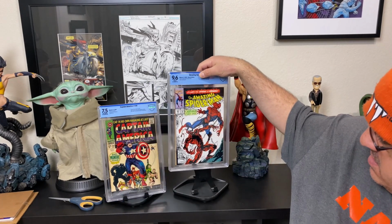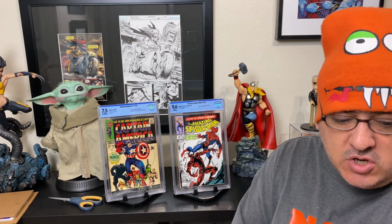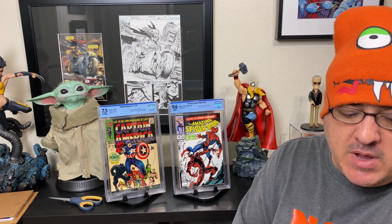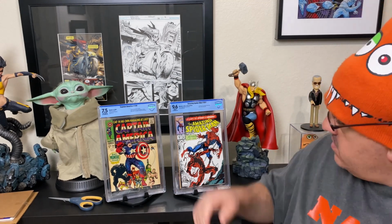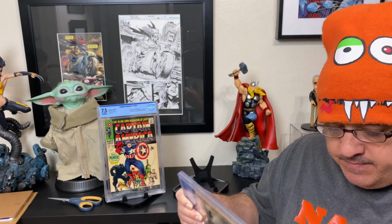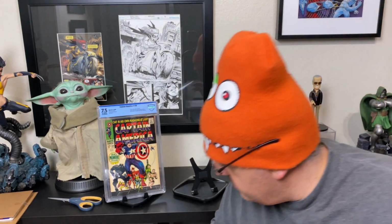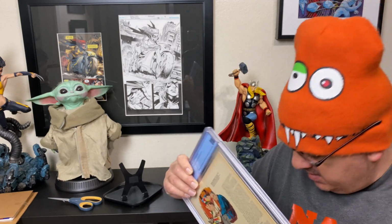Amazing Spider-Man 361. I pre-screened it at 9.4. I believe after the press, I was really excited about it, except for a little bit of a cut. A 9.6. Sweet. So far, so good. That book's probably $225 to $250 currently, first Carnage. Pretty excited. Let's go ahead and put those back. I don't think I spent over $100 on that, but this cap. Ooh, yeah, baby. Big book, big book. Oh my gosh.